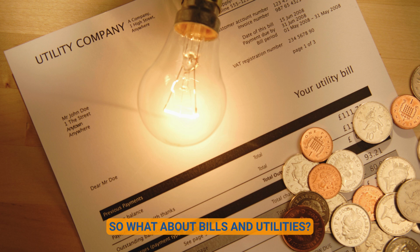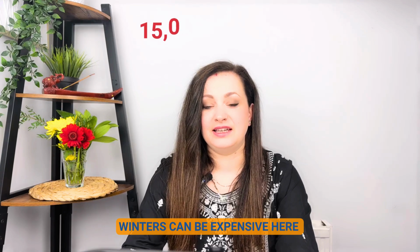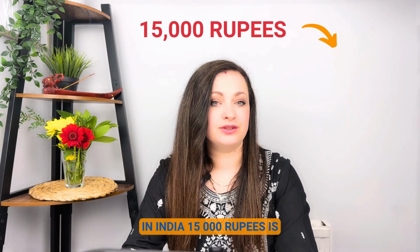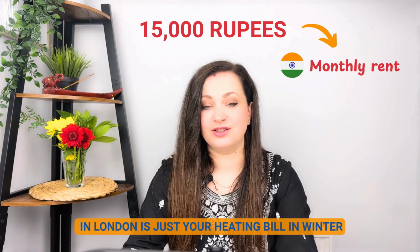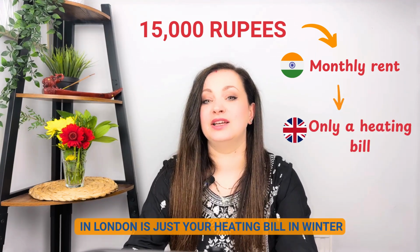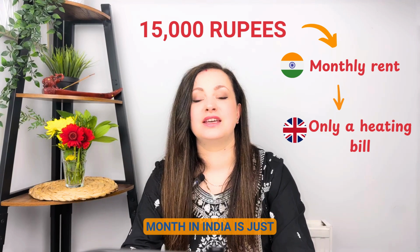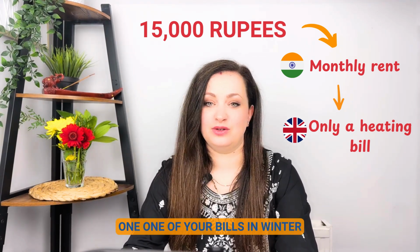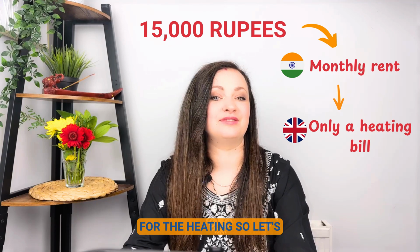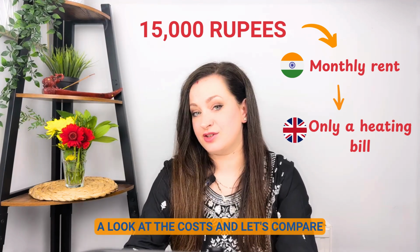So what about bills and utilities? Winters can be expensive here. In India, 15,000 rupees is someone's monthly rent. In London, it is just your heating bill in winter. So what you can pay for rent for an entire month in India is just one of your bills in winter for the heating. So let's have a look at the costs and let's compare.